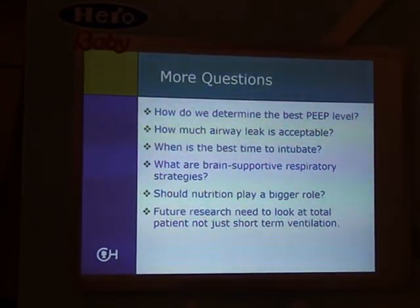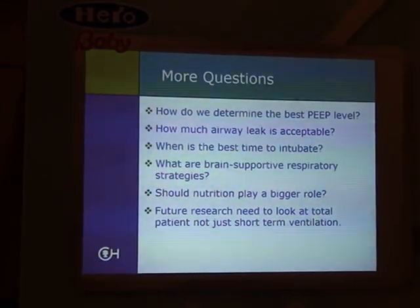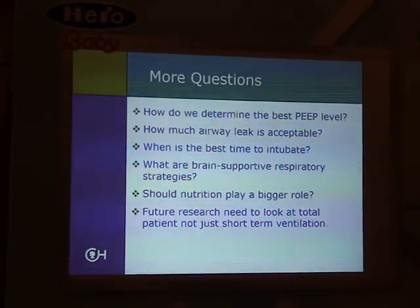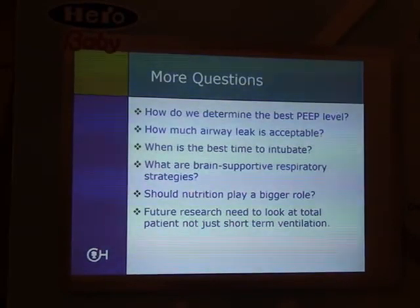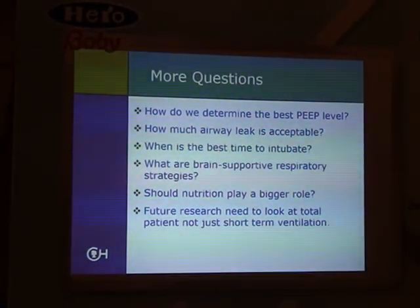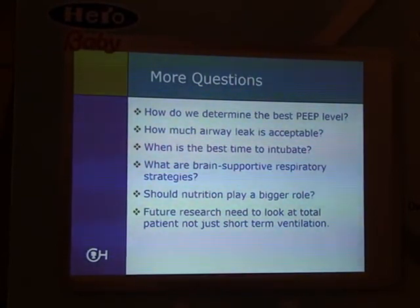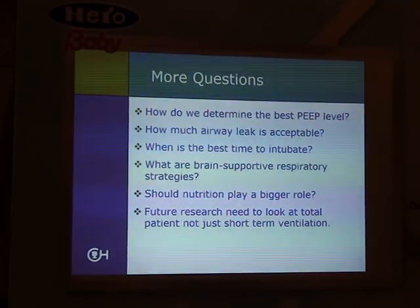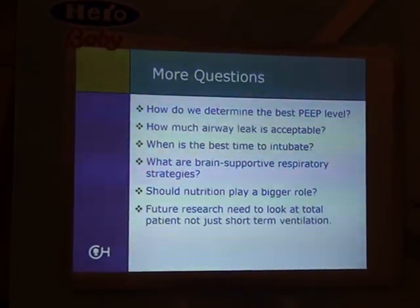And then, as I said, in all future research, we really need to be looking beyond our short-term ventilation outcomes, because chances are there isn't much that's going to affect mortality anymore, because we've gotten to a really good point. We need to look at all the morbidities. Everything that we do might not change mortality, and you still might get severe BPD, but maybe it can affect some of our other longer-term outcomes, and it would really be worth that practice.